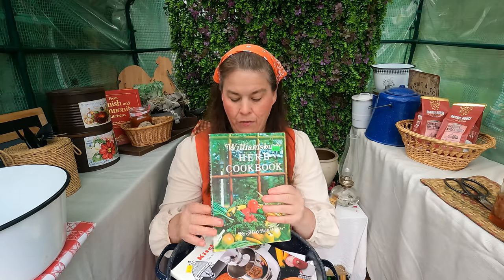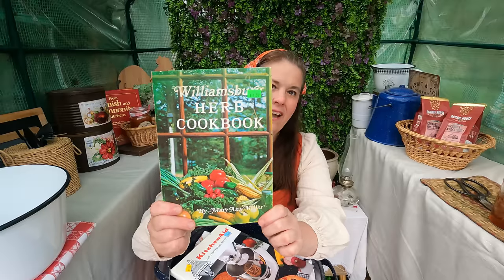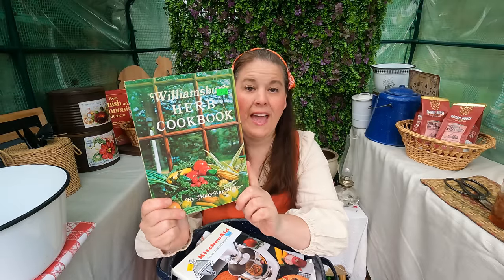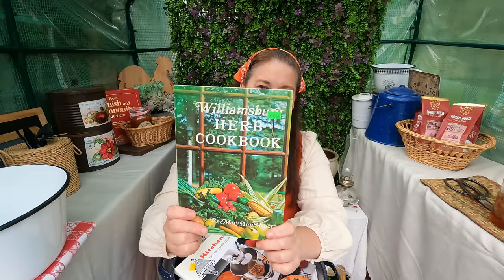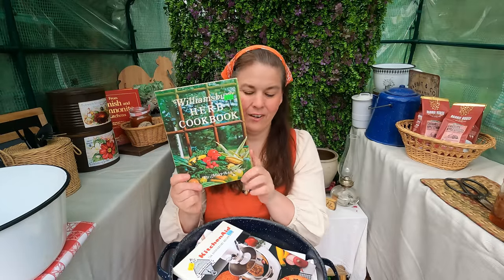I did buy a few books. Now, these books were half off, and I got this one, the Williamsburg, Virginia, and this one is the herb book. They had the cookbook, but the recipes were so unusual and things that I would never make. So I decided just to go with the herb cookbook because I have lots and lots of herbs.